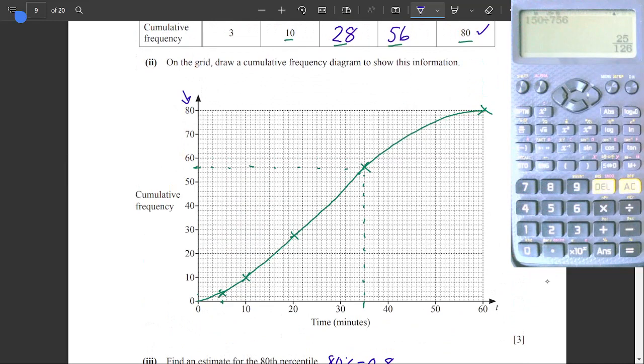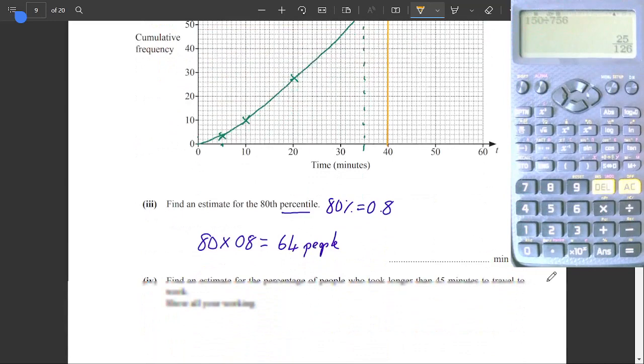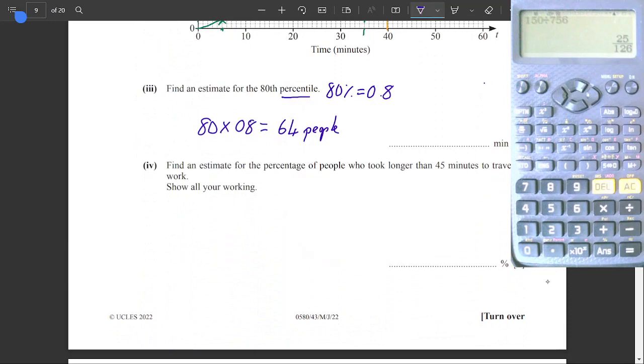Let me use a different color. 64, that is where 80% of the people lie, at 64. So now we need to use our graph. And it's very important that you show this, because if the examiner sees that you've drawn these lines, they know you know what you're doing. And there's no guesswork involved, because for this question, they don't have an exact value. The mark scheme only says whatever follows through from your value. So that would be 40 minutes follow through.